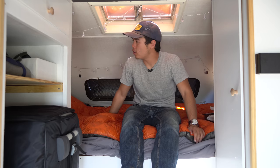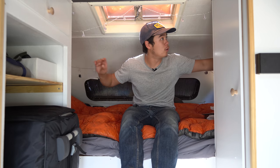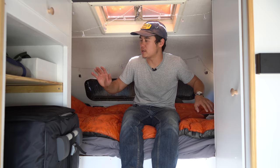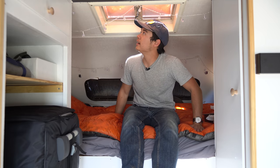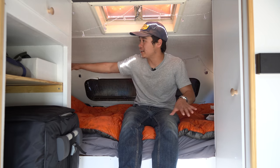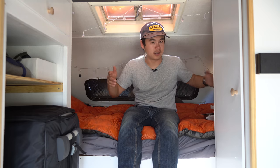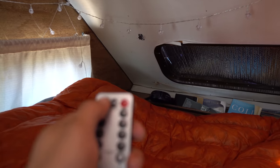All right, and this is the bedroom area. There's not a whole lot going on up here. This is actually the only space that I kind of left completely untouched. For the most part, I did do a little bit, but I liked the juxtaposition of having the old camper look in my bedroom area, in stark contrast to the more modern looking rest of the camper. This is the best part of the bedroom.